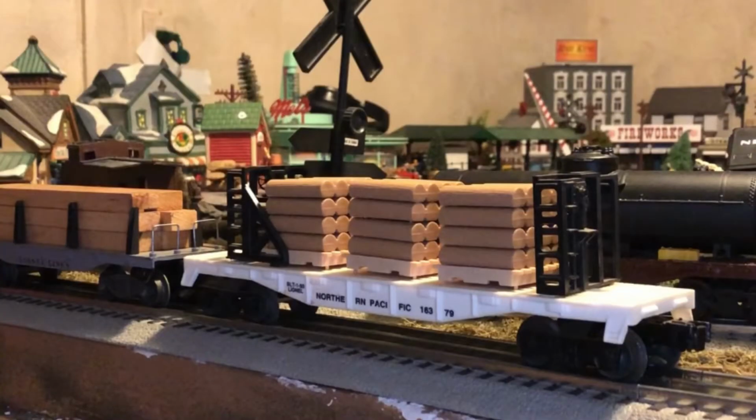Alright, so the second category we're going into is Lionel traditional rolling stock. What we have here is a Northern Pacific flat car with lumber loads. It's a really nice car, but my only issue with that is that these loads here are not real wood, they're plastic loads. Which I feel like Lionel probably could have done the real log load on here, but it still looks great nonetheless.